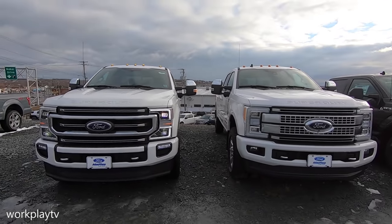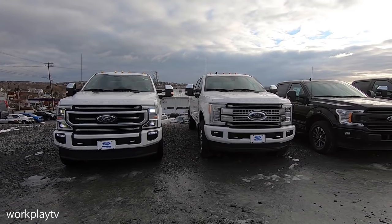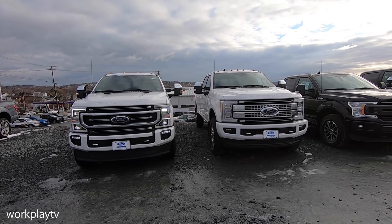I'm gonna put a lift on this truck, so I don't need those Rancho shocks. I don't need that small block. I'm gonna be putting Fox shocks on this, a 4.5-inch lift, I think I'm gonna go with.